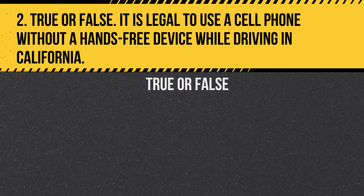Question 2. True or false? It is legal to use a cell phone without a hands-free device while driving in California. Answer: false. In California, it is illegal to use a cell phone without a hands-free device while driving.